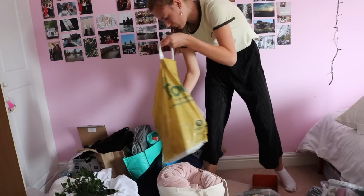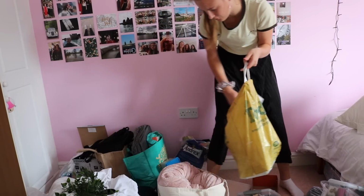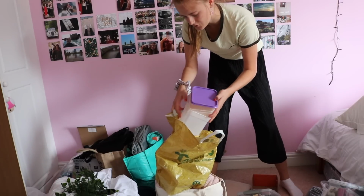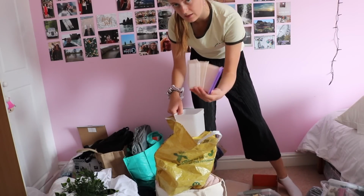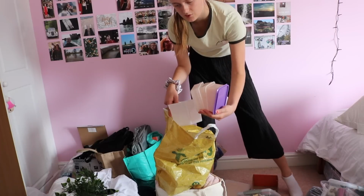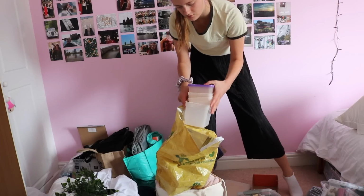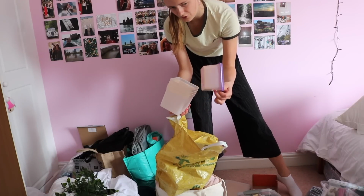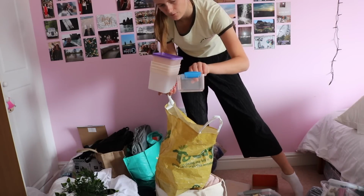I found even more stuff from the kitchen, like I thought I was done. More Tupperware. I took a lot more than I needed. These really shallow Tupperwares, I just didn't use, they're not useful at all, don't take them. And then the really big ones weren't useful either, it's these medium ones for one portion that you need, and these ones were really good as well.